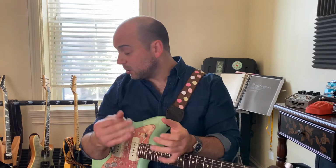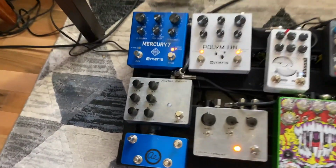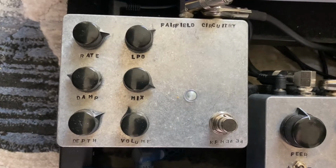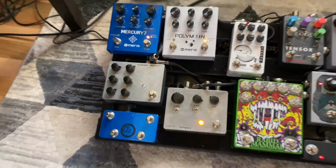And the last pedal we're going to feature on the show today is called the Shallow Water. This is, of course, from Fairfield Circuitry. They call it a K-field modulator. What a K-field is, basically, is a measurement of chaos in a given field in simulation mathematics. Oh, cool. No idea what that means. I'm really not a mathematician. It sounds cool. I'd love to understand more.